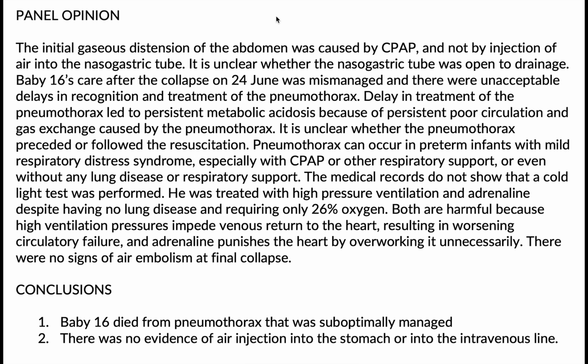He was treated with high pressure ventilation and adrenaline despite having no lung disease and requiring only 26% oxygen. Both are harmful because high ventilation pressures impede venous return to the heart, resulting in worsening circulatory failure, and adrenaline punishes the heart by overworking it unnecessarily. There were no signs of air embolism at final collapse. Conclusions: baby 16 died from pneumothorax that was suboptimally managed. There was no evidence of air injection into the stomach or into the intravenous line.